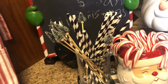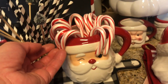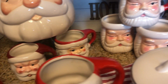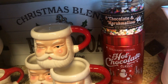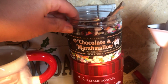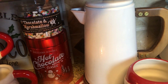Okay. So I have the straws here and stir sticks. I still have these from last year. And then over here, the candy canes and the Santa mug. And then I have the Santa cookie jar. I have some Santa mugs. Some more Santa mugs. And then right here I have the hot cocoa, and then this is like marshmallows and sprinkles. It's really cute. This is from Williams-Sonoma. And so is this Williams-Sonoma? I'll tell you whatever's from Williams-Sonoma. Anyway, this is where I put the milk.